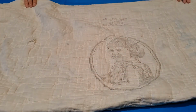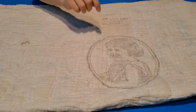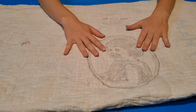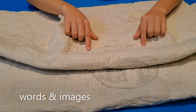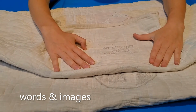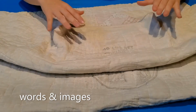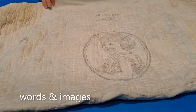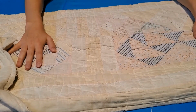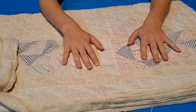And then if we look at the other side, you can see a little bit better that the stitching also makes some patterns. And then we've got this image here that looks printed, like it's part of the original fabric. And up here it says 48 pounds net bleached, and something chemical that I do not understand or know how to pronounce. And the image here looks like a child. And I think those are some really great observations to make about this object. Oop, I do see a little bit of red here that I didn't notice before. It's really soft too.